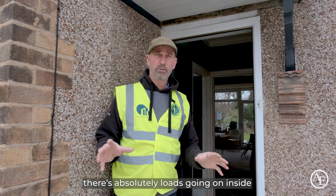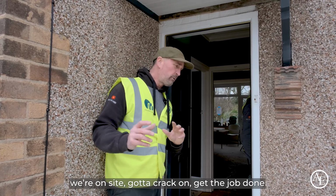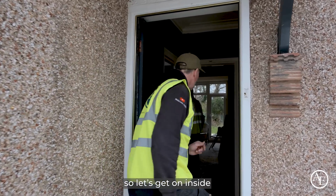There's absolutely loads going on inside, so I do apologise for any noise and everything else, but you can imagine we're on site, we've got to crack on, get the job done, and then obviously get that skip full for tonight for the exchange tomorrow. So let's get on this side.